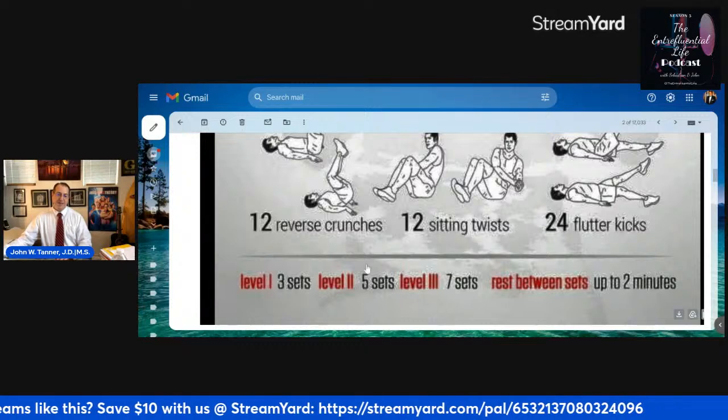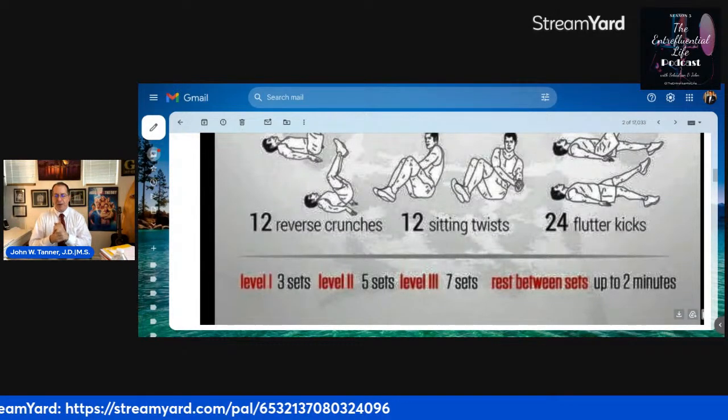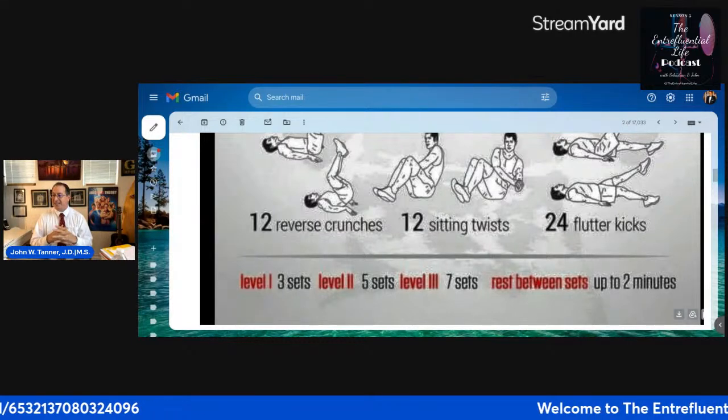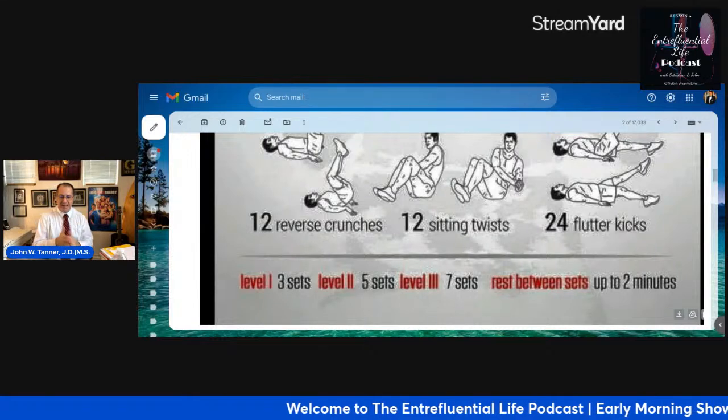For more advanced fitness enthusiasts that have been doing this for a while, you might want to go up to level 2 and do 5 sets. And then level 3 is 7 sets. That's an insane workout. And you want to rest up to 2 minutes between each set.